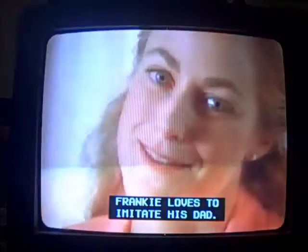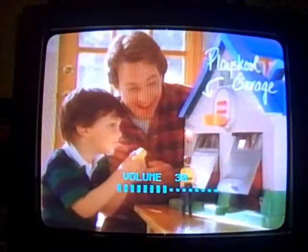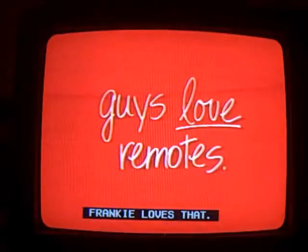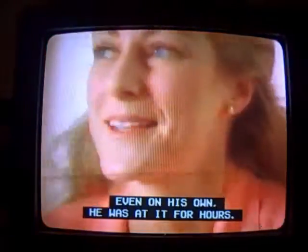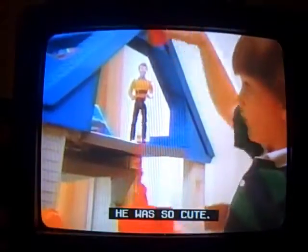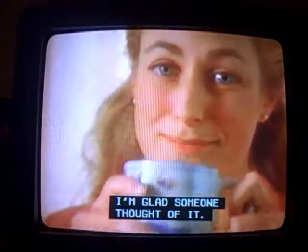Frankie loves to imitate his dad, and Dad, of course, eats it up. So when he saw that Playskool garage, he bought it right on the spot. It comes with all that garage stuff. You know, power tools, garage door opener. Frankie loves that. Up and down, up and down. Even on his own, he was at it for hours. I mean, I actually had a phone conversation. He was so cute. He was just like John. Wake up, Dad, wake up. I'm glad someone thought of it.